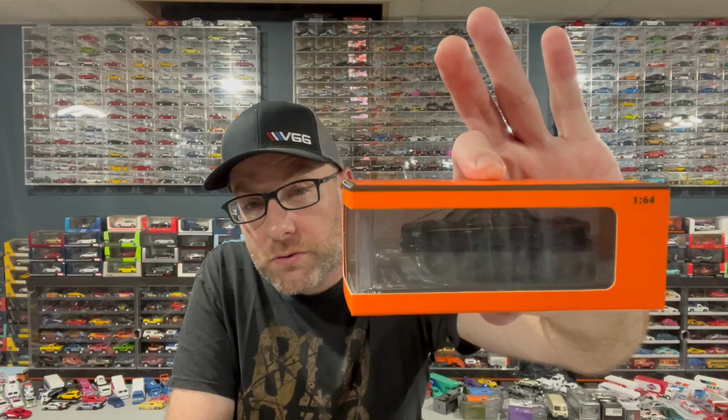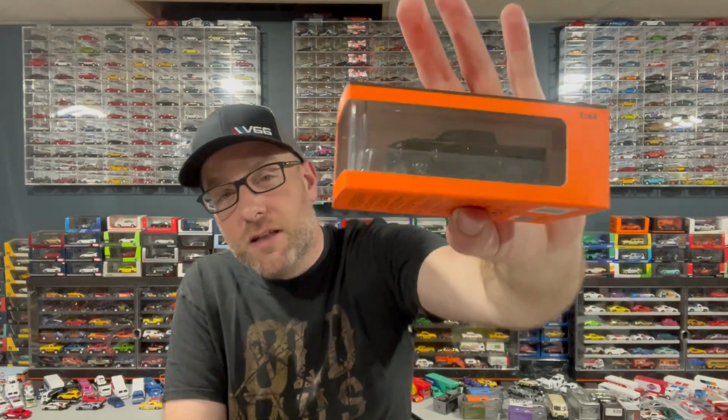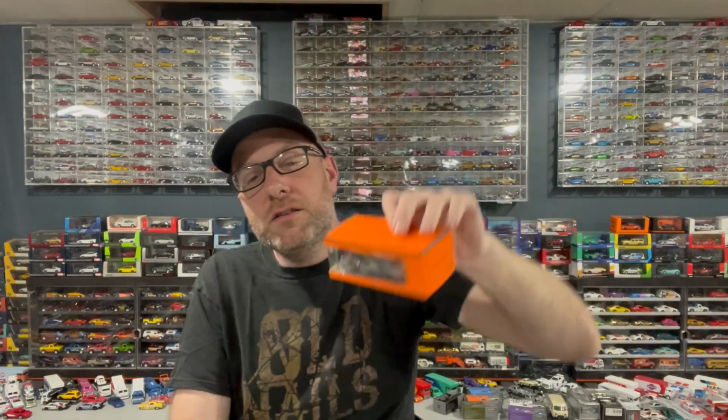This Toyota Tacoma tooling. Excited for that. I mean, it's not much to look at in the package, but we're going to take it out. And I don't think by the looks of it that I'm going to be disappointed. All right, so there's that.